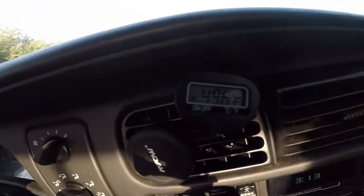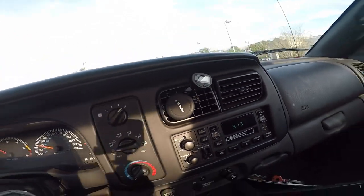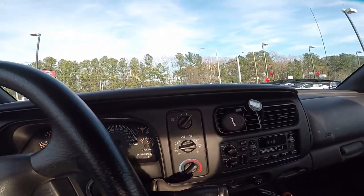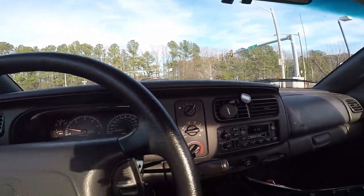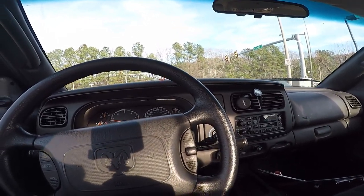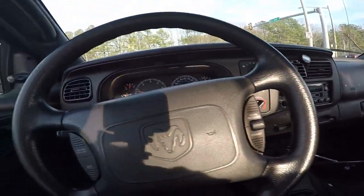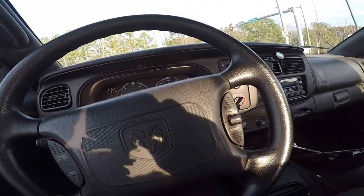Reading on the AC is blowing out 49-degree air at max. It's doing alright. I think it's pretty good for an almost 22-year-old, 20-year-old truck. It's doing really well. 48 degrees on the temp now. So I'm gonna drive home and check this, let it sit for a couple days, and then do it again.